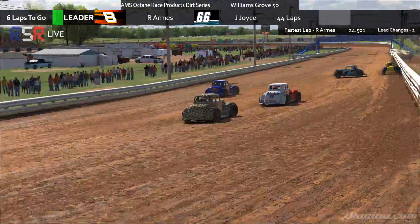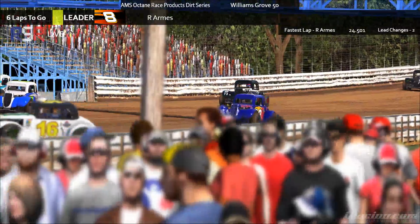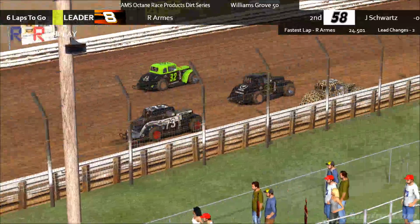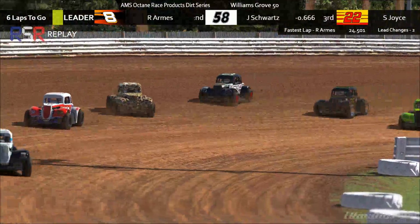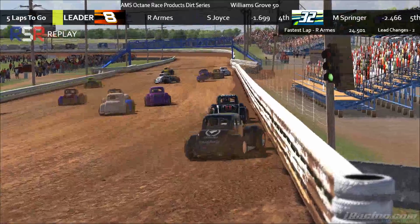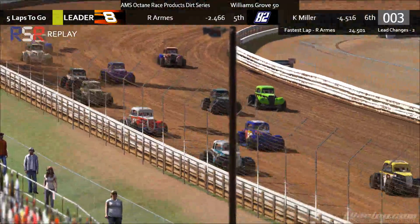Oh, we have carnage behind them. Big wreck. Oh, Kenan Miller and some more people are involved. We're going to go take a look at the replay here. Let's see how it all started. That all started up at the lead with Randy and Dalton, though. Did it really? Okay. Oh, there. All right, we'll go back with Dalton Baldwin here.